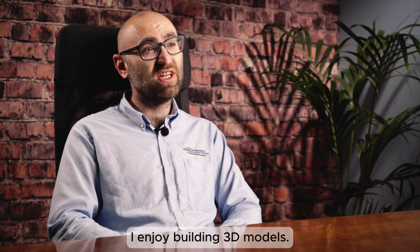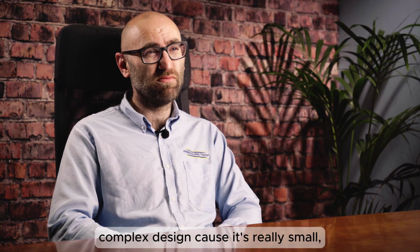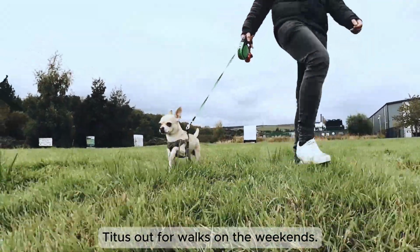I enjoy building 3D models. I'm currently building a metal sheet Flying Dutchman, which has a difficult, complex design because it's really small, but I'm still enjoying it. I also enjoy taking my dog Titus out for walks on the weekends.